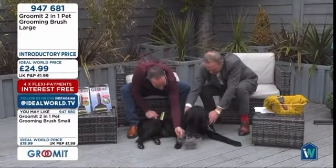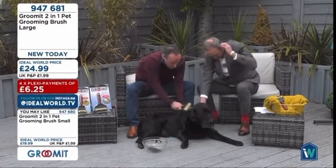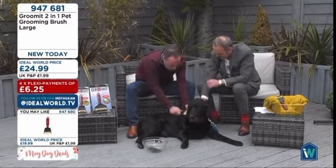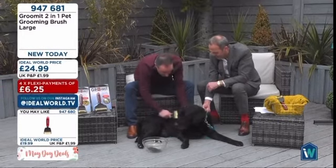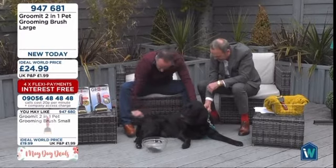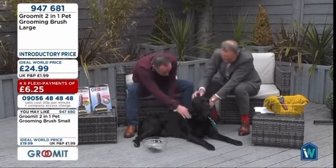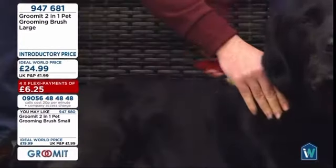It's yours, Pickles. Good boy. But this is the thing, it's so important when you're grooming the dogs as well, because it's a great way to bond with the dog. And this really does relax them. Josh loves it, honestly, like Pickles is at the moment. But it's the amount of hair that we're getting off here as well, because it's not just for dogs. When we're talking about Groomit, we're talking about all animals as well.